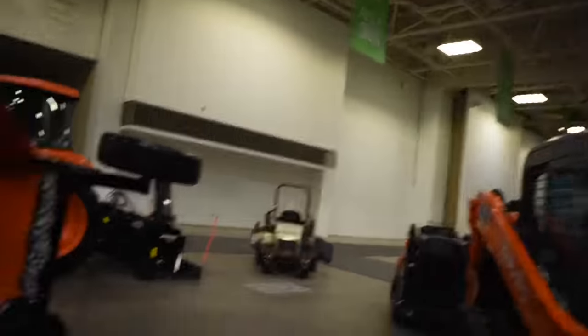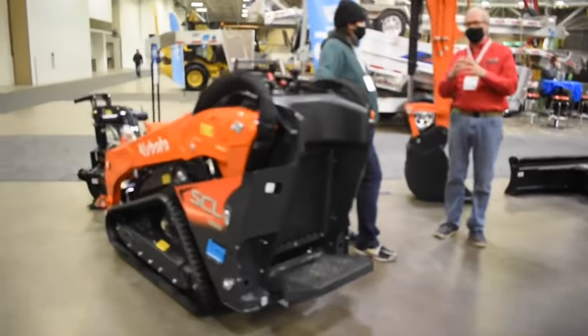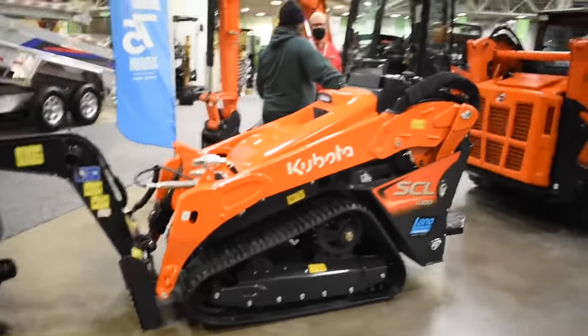You know much about Kubotas? Nope. See, this gets called a mini skid over here. It's pretty sweet. I think they just came out with this thing just recently. This is the small one.